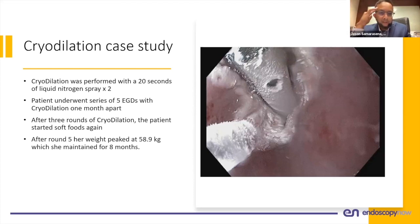In this case, I wasn't sure how I would know if it was working or not. So I decided to talk to her about doing 5 cryodilation procedures for the next 5 endoscopic procedures that she was going to have. And so that's what we ended up doing.